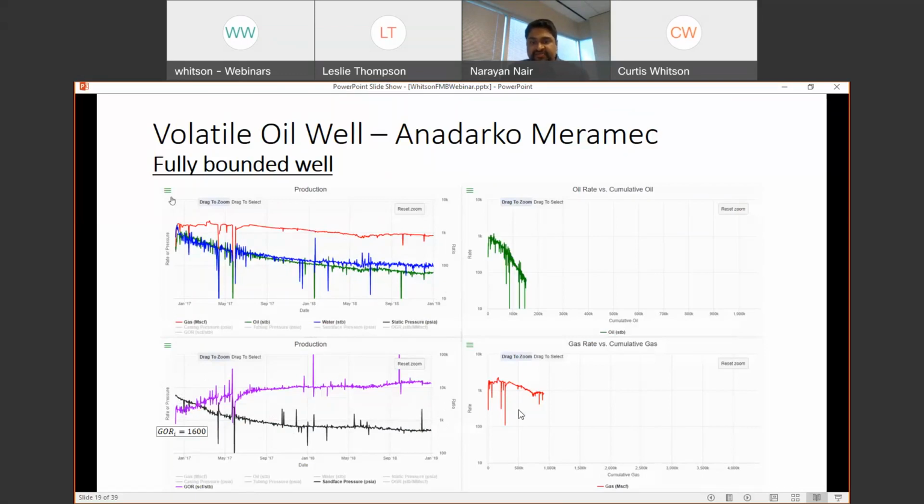And I've added a couple of reference charts here for cum gas versus rate versus Q for the oil phase and the gas phase, just to give you a visual estimate of the quality of this well. It's a fully bounded well. What we call that is, we think conditions of boundary dominated flow, pseudo steady state flow, should be pretty valid for a fully bounded well. So I'm going to start with what we think is an ideal example for this application.